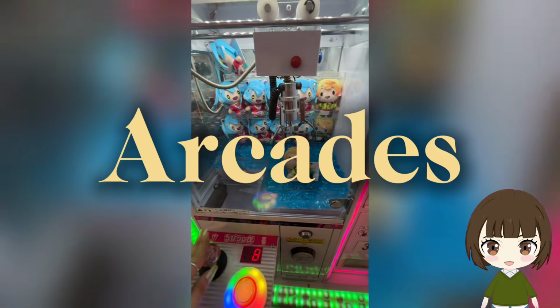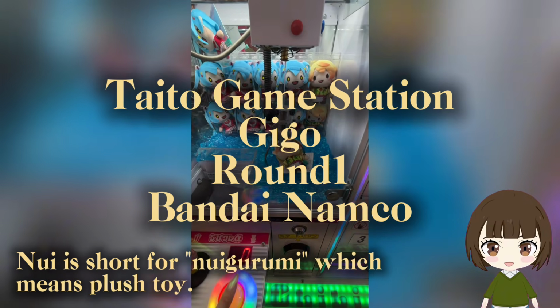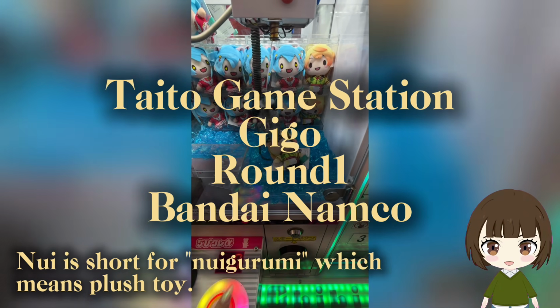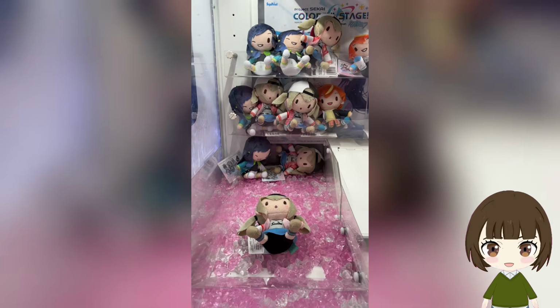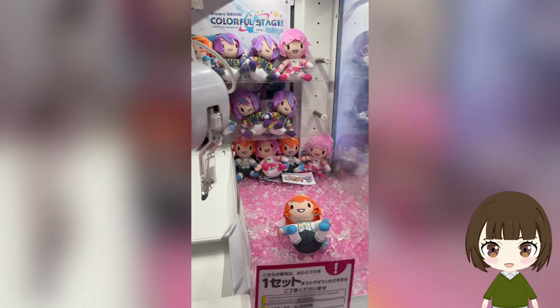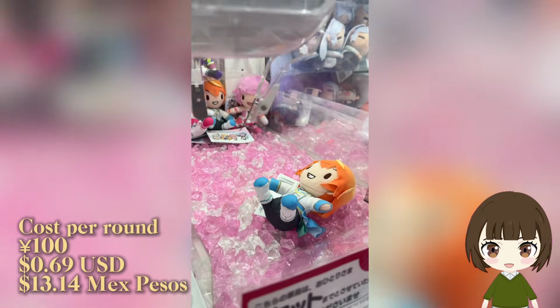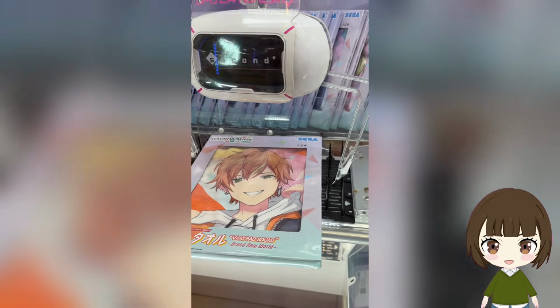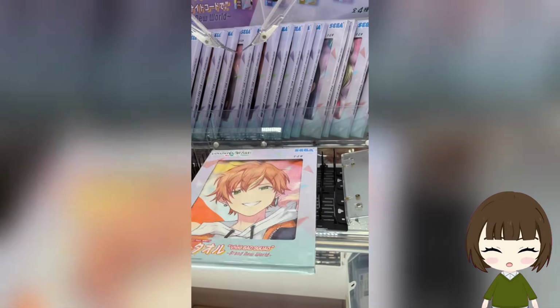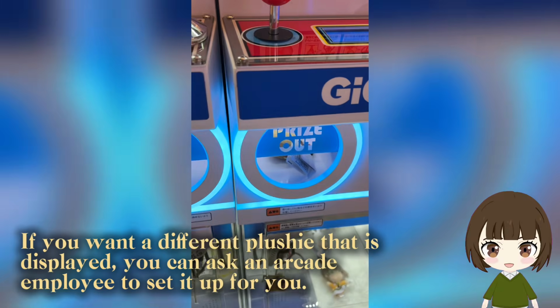Now let's talk about nuis and plushies. Nui is just the Japanese word for plushies. I know a lot of us associate it with the little plushies, and yes, you can find these at pretty much any arcade. It doesn't matter what area you go to or which arcade chain you end up at. Honestly, I was able to find Project Sekai nuis everywhere, from Shinjuku to Akihabara to Ikebukuro. Didn't matter if it was Round 1 or GiGO or Taito Game Station. They were very easy to find.